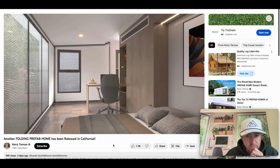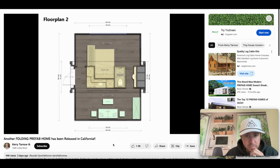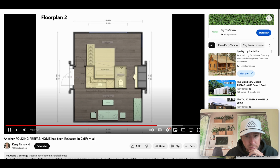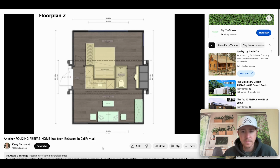The bedroom has a desk that folds down so I could record YouTube videos, a Murphy bed, and a closet to hang up my t-shirt. Floor plan 2 is more of an open layout for people who like a little more space to glide through their house. You enter and the bedroom is to the left, kitchen and living space to the right, and the bathroom sink vanity area is open, so there's access from the living room and the bedroom.